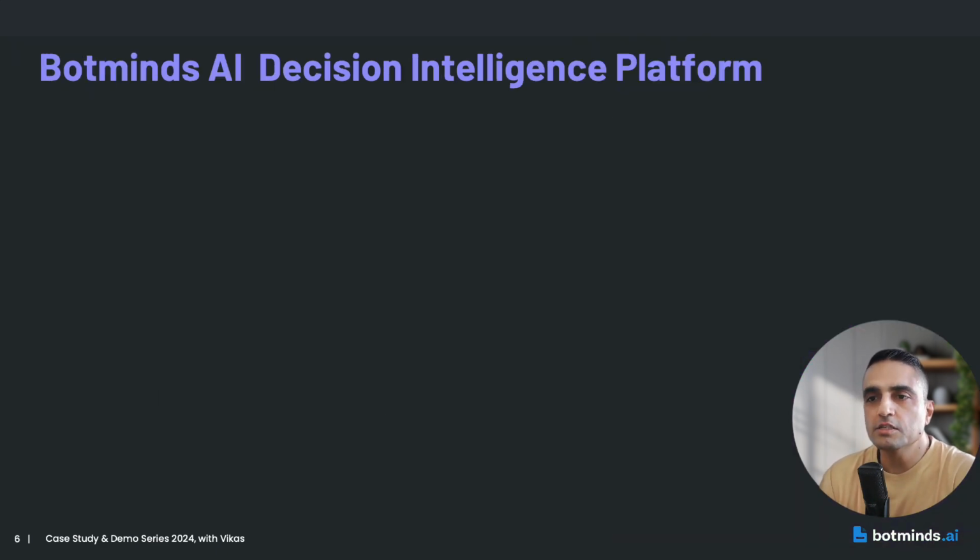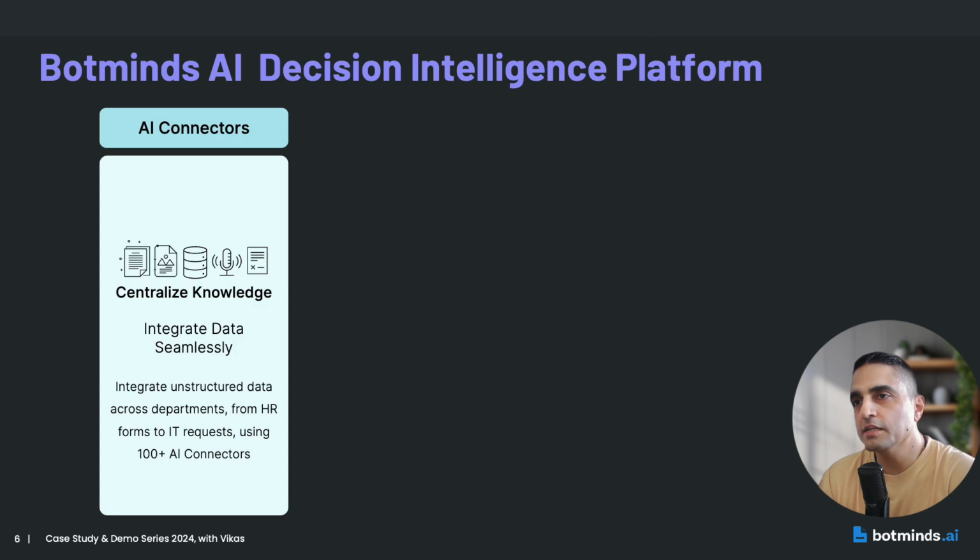Now, all of this runs on the Botminds Decision Intelligence platform. We have three key pillars. The very first one is the AI connectors. This is where we centralize the knowledge, integrate the data seamlessly across a variety of different systems, whether it's the HR system, the IT system, or your existing help desk system.